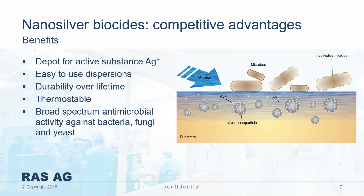And of course, you know that silver is thermostable, which means that such a biocidal substance will survive the thermoplastic production that takes place, for example, in textiles, which I am presenting afterwards. What is important as well is that silver is not only active against bacteria, but also against fungi and yeast. So we have an excellent antimicrobial protection of the products where the silver is incorporated.